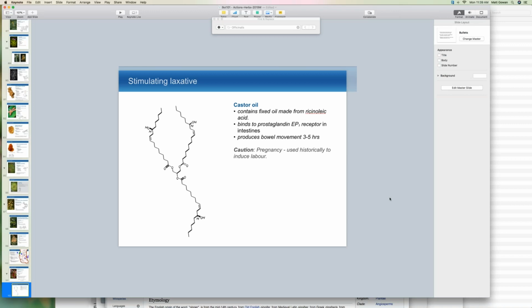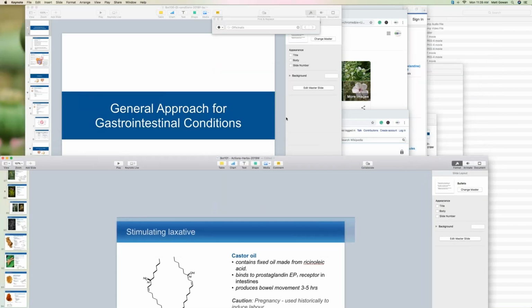I would say the take home with the castor oil and the anthraquinone glycosides: anthraquinone glycosides, you take them at night, 8 hours later they kick in. And the castor oil works by a different mechanism. It'll work on both the small and large intestine, so it tends to kick in about 3 to 5 hours. So it's about half the time as the Senna does. So that could be a desirable thing or it could be undesirable. You don't want to have to necessarily wake up in the middle of the night to defecate. Unless you have to.